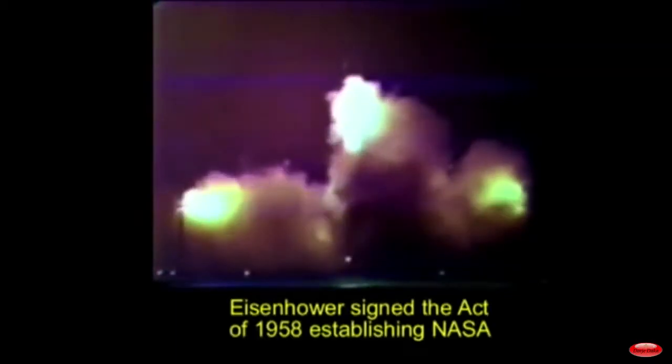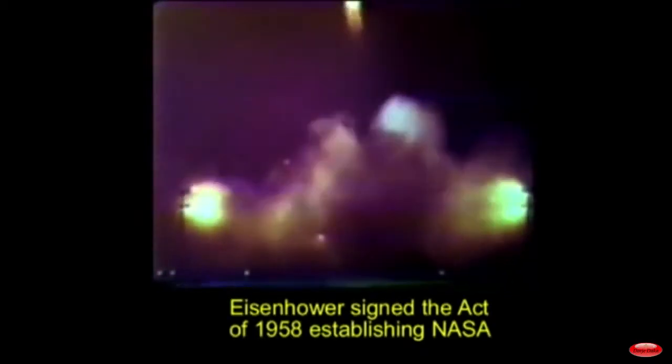Now this is one of my favorites. Watch the two guys behind the glass. Who's filming them? Isn't he being exposed to all that rocket fuel?